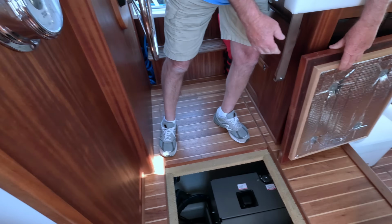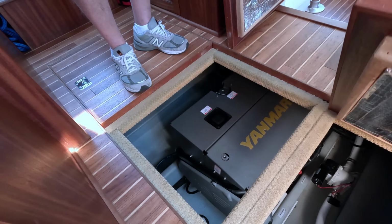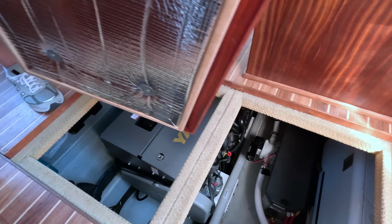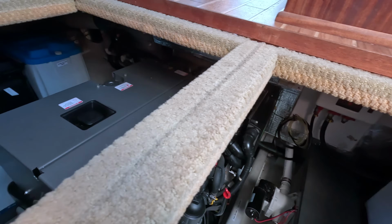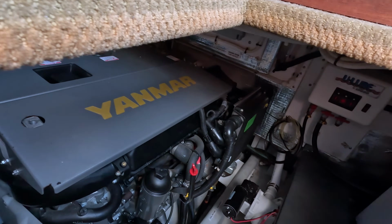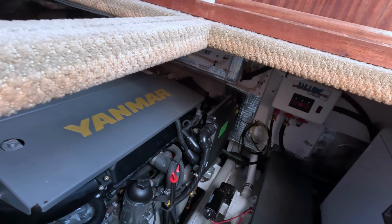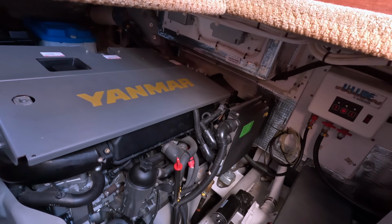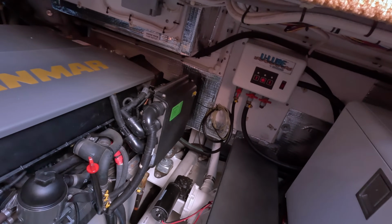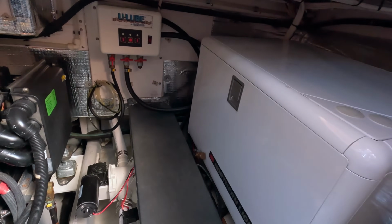Single Yanmar, 260 horse. And over to the right there is the generator. And a lot of room around it since it's a single, easily accessed. Half the problems, right? Half the maintenance. Very clean engine room. Northern Lights generator in the sound case.